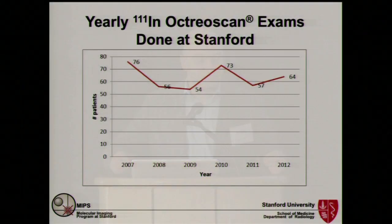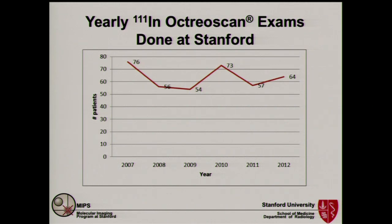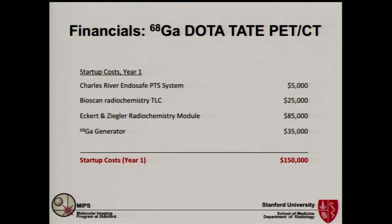I hesitated before putting numbers in this talk because I'm not sure how much you want to hear about it. But in the end, I decided to include a few slides of what the costs are for us to produce this, and what may be in the end some of the costs associated with this exam for you as patients. These are the total number of octreoscan exams that we do at Stanford, and I'm not sure that all of them will be converted to gallium dotatate once we start doing this study. But we budgeted for about half of these patients getting scanned with a dotatate, and you will see how that will make an impact. So the next slide is, what are the financials?